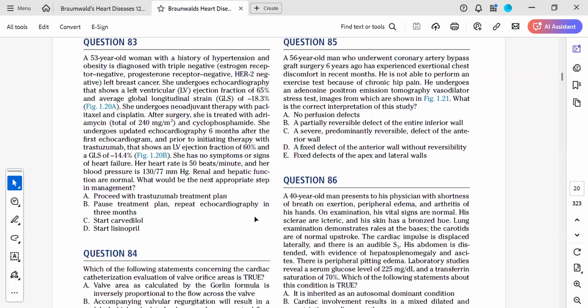anterior and the septal area. Remember I said the septal is on your left if you're looking at the image, while the lateral is on your right. So it's an anteroseptal defect. So the main fact they added, inferior wall, makes the option wrong. Now, a severe predominantly reversible defect of the anterior wall. So that's true, because it's majorly the anterior wall, and the defect is reversible, like we saw.